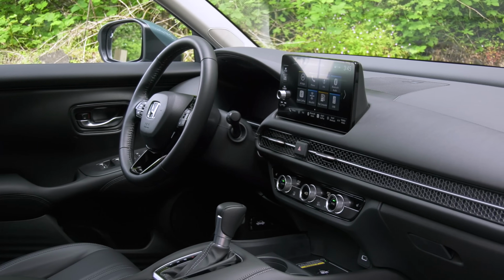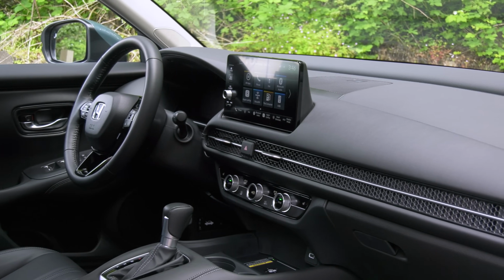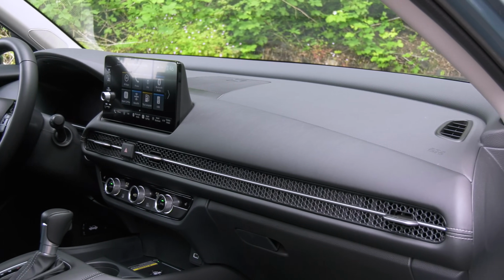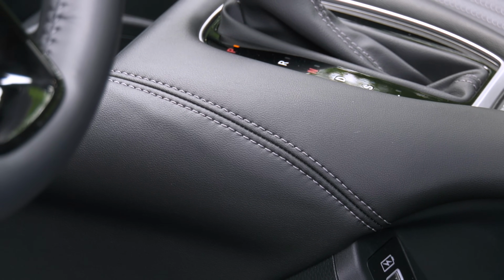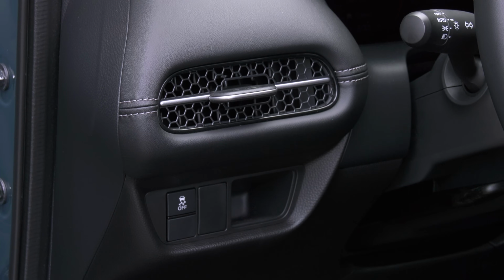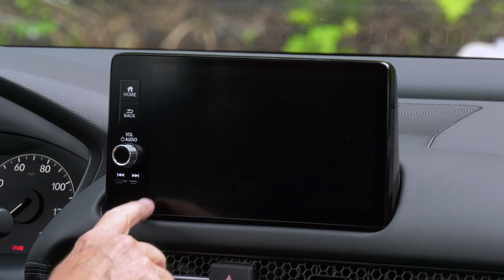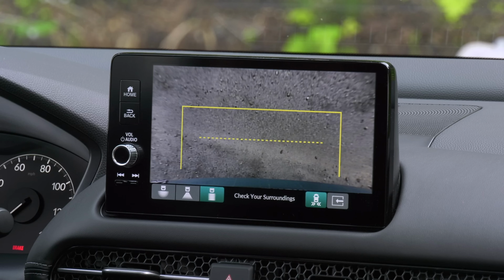The space gets the current generation Civic vibe down to the long honeycomb motif that widens the dashboard visual. The amount of stitching moves the atmosphere up a notch, maybe two, and the padding is friendly to drivers' knees. The backup cam gets a couple settings. One of them would be good for hitching up, but HRV isn't rated for towing.